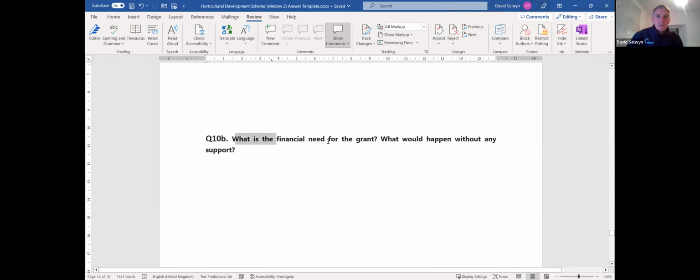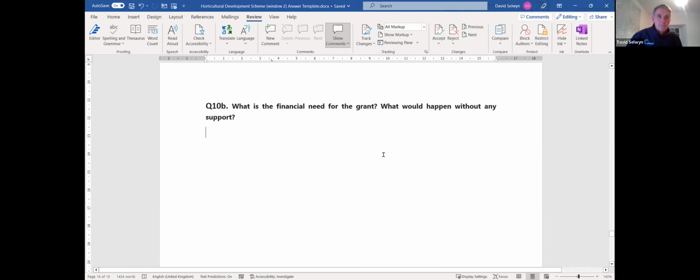And what is the financial need for the grant? So it's a case of, well, I can only get £60,000 of match funding, and therefore I need your £40,000, because I can't afford to do it without it. And what would happen if you didn't have support? Always the answer is you either wouldn't be able to do it because you can't afford to, or it would happen much slower because you'd have to do it in a piecemeal way.